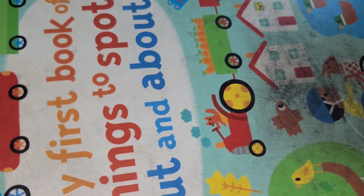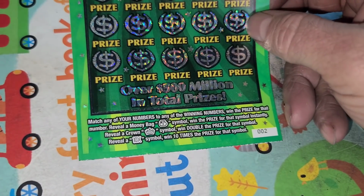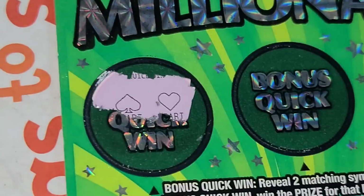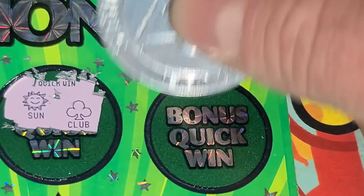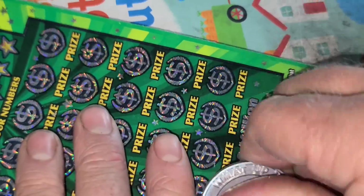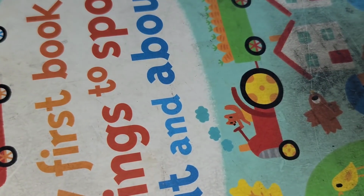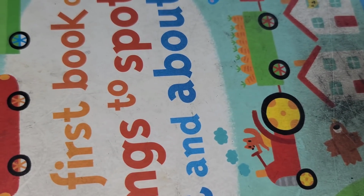All right, on to our last 20. We need some help here from an old friend. Instant millionaire. We lost on 1. Now we've got 2. I guess we'll go ahead and play the bonus quick win, also known as the no win zone. Two matching symbols. We got spade and upside down spade. Sun club and a lemon bar. All right, let's give it a scan. Nothing. Blank on the 20s. Ugh. 90 in, 0 out.